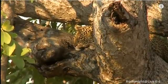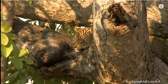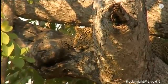Station one, station here, all animals up in a marula tree. I was just talking on the radio there, everyone. Go ahead.